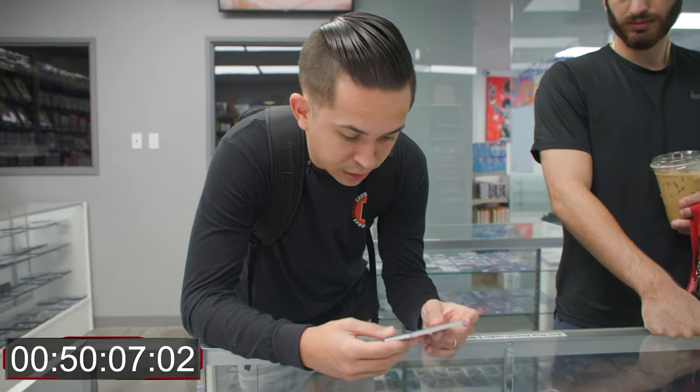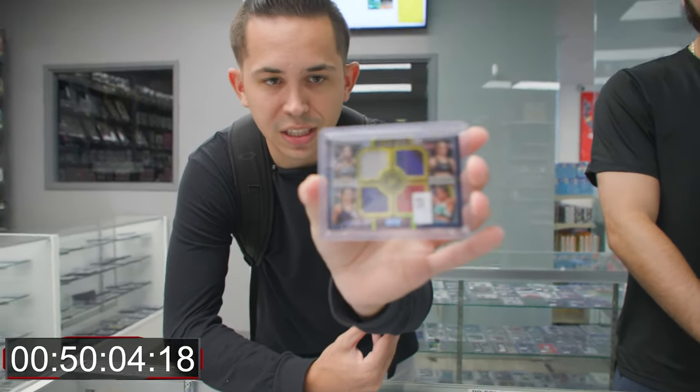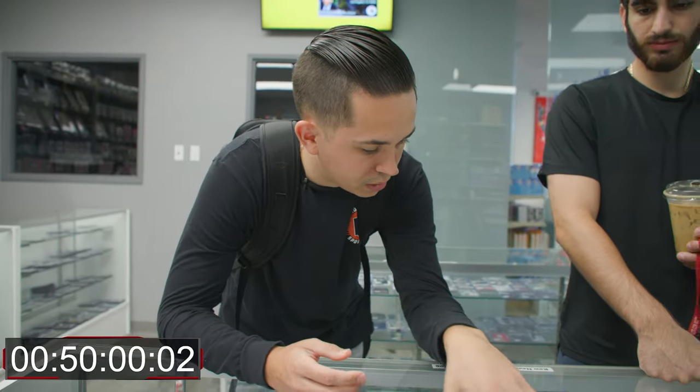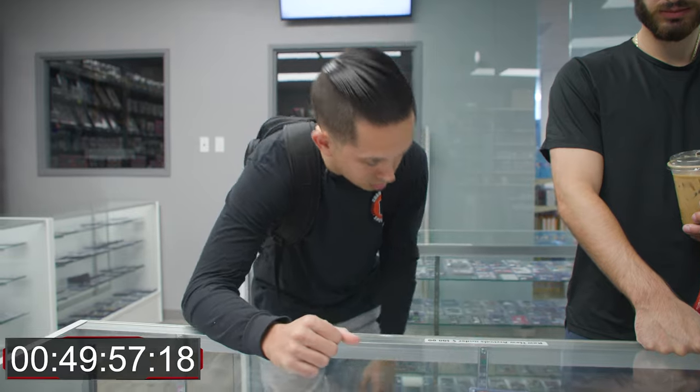Nunez is the one that stands out to me here, but it's out of 10. You just don't see a ton of these. This is from 2019 Museum. Again, it's out of 10. I think that could be a play. What else we got in here?